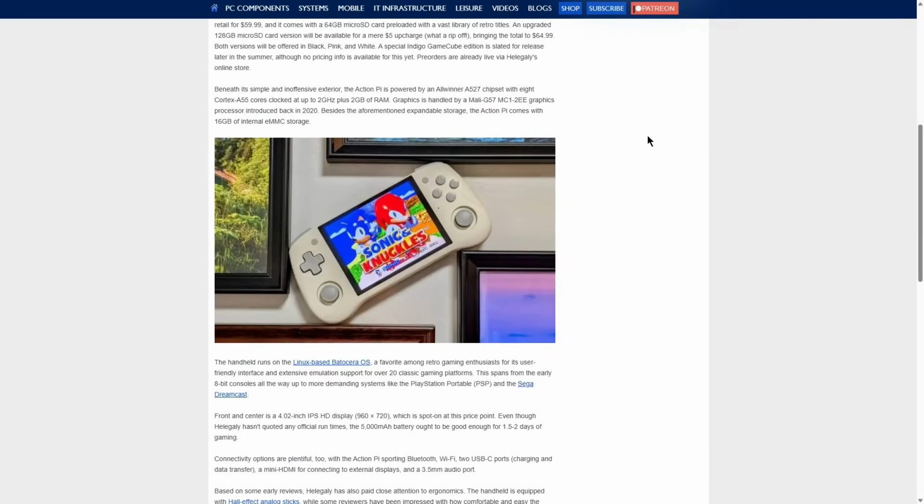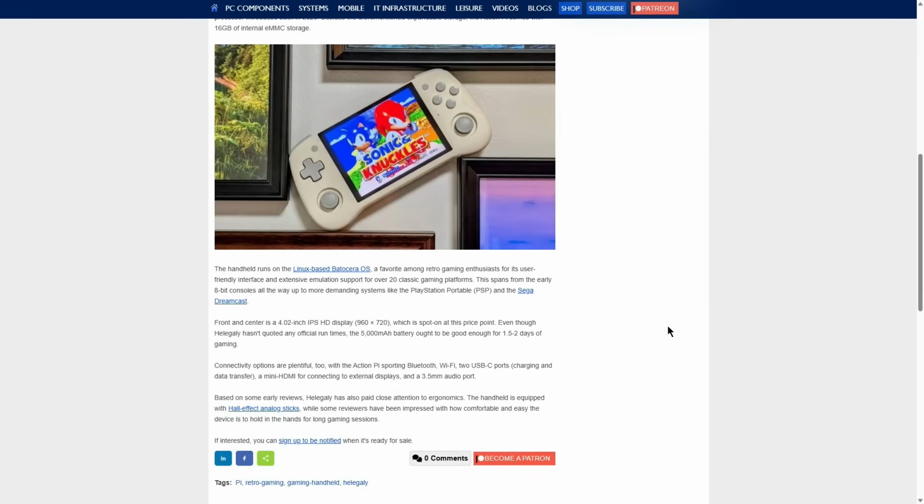Let's go. Oh, here we go. 16 gigs of eMMC storage. Okay, solid, nice. Let's see what they're saying. Linux-based Batocera. So if you're a Batocera fan, right up your alley, you're going to feel right at home with this interface. And they're saying that this can handle games up to the PSP and the Dreamcast. So, all right. That's some good expected gameplay out of this system.